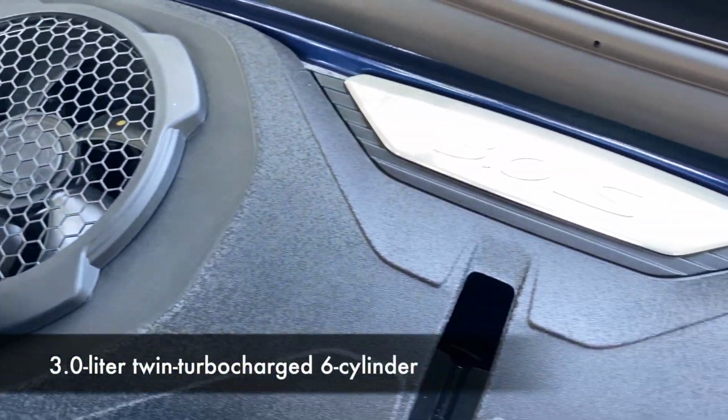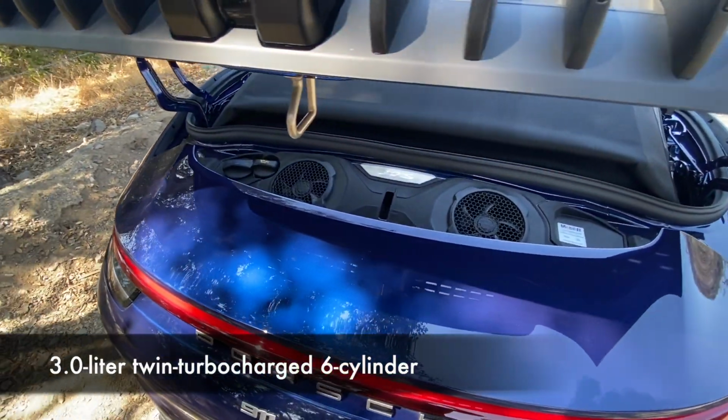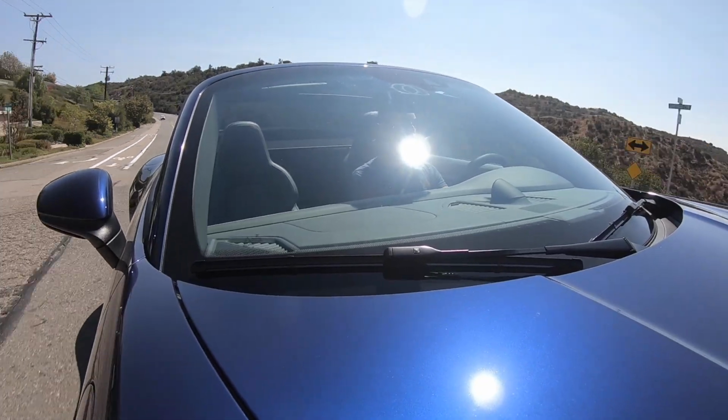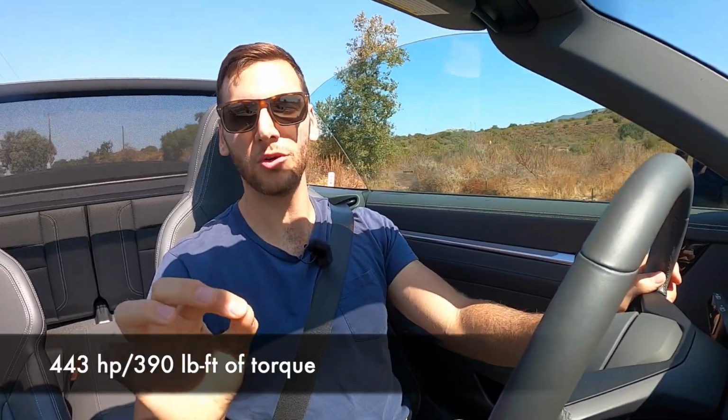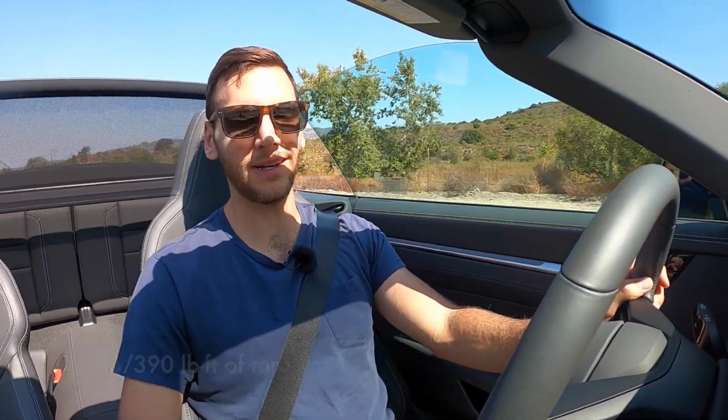So it is a carryover 3.0 liter twin turbo flat six motor. The flat six configuration with the opposed cylinders is iconic for Porsche, but they did upgrade the turbochargers. They are now larger. We also have new fuel injectors and repositioned intercoolers. That all gives us a total of 443 horsepower, up 23 horsepower over the outgoing 991.2, and 390 pound-feet of torque. That's up 22 pound-feet.